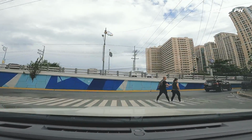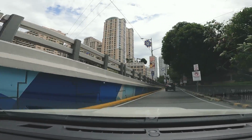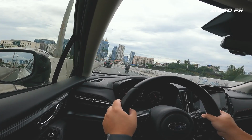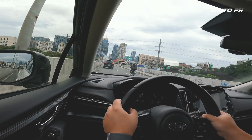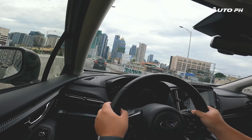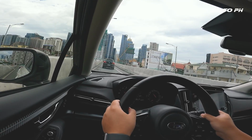This brings us on to one of the main selling points of the WRX Wagon, or pretty much any other modern Subaru right now, and that's EyeSight 4.0, the advanced driver assistance system that they have here. And this is probably one of the best advanced driver assistance systems that you can currently get in the Philippines, and frankly, it is probably one of the best right now. It's just so easy to use, it feels very safe, it gives you extra reassurance. The adaptive cruise control is very smooth inside the city. It even has this very nice stop and go function.